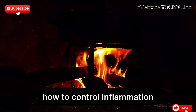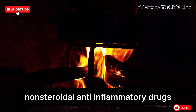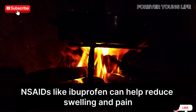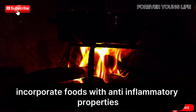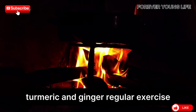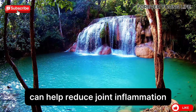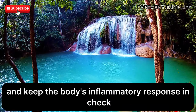How to control inflammation. Anti-inflammatory medications. Non-steroidal anti-inflammatory drugs, NSAIDs, like ibuprofen can help reduce swelling and pain. Dietary changes. Incorporate foods with anti-inflammatory properties such as omega-3 fatty acids found in fish, turmeric, and ginger. Regular exercise. Moderate physical activity can help reduce joint inflammation and keep the body's inflammatory response in check.